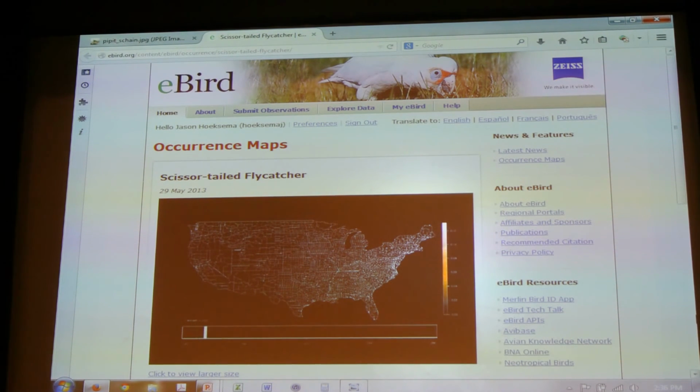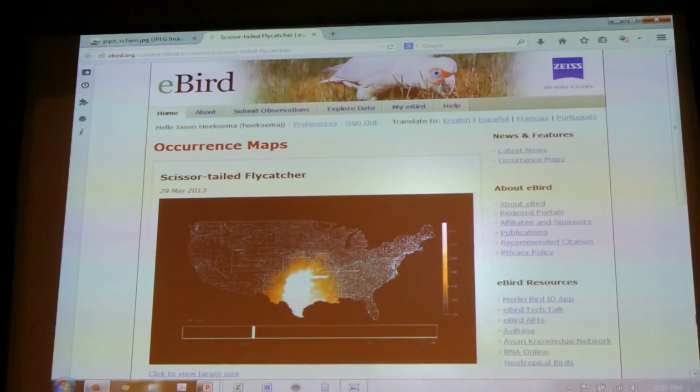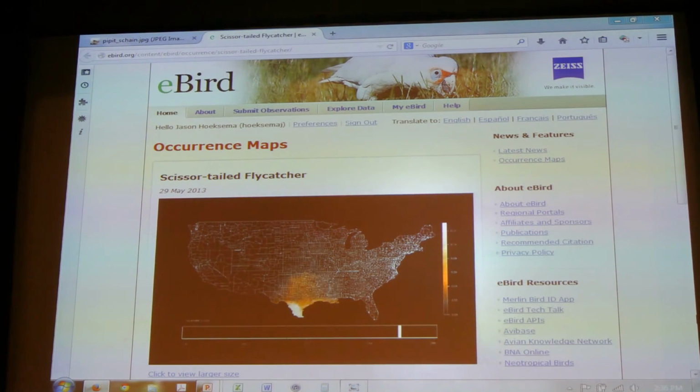That was one year, I believe. This might be averaged over multiple years, like using the average data. So there they are going north. Now they're breeding in the middle of the year. And then late summer, they start to recede to the south a little bit, and boom, they're gone.